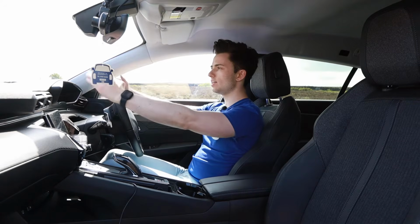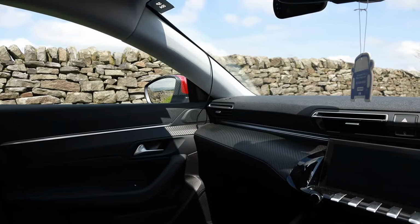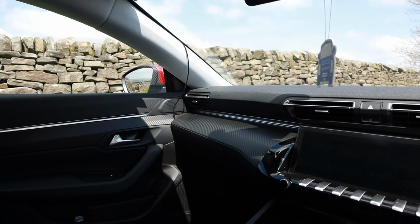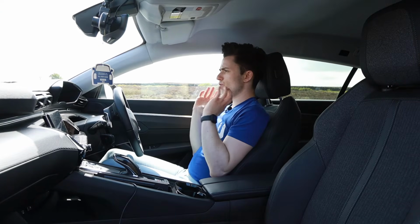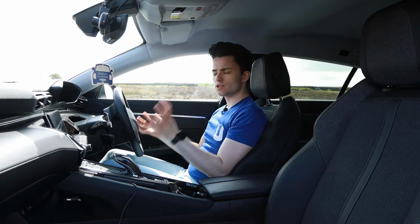You've got quite a high dashboard and low roofline, so there's definitely enough visibility, but the windscreen is quite compressed and you feel very surrounded, but not in a bad way. I don't feel claustrophobic, Darren.